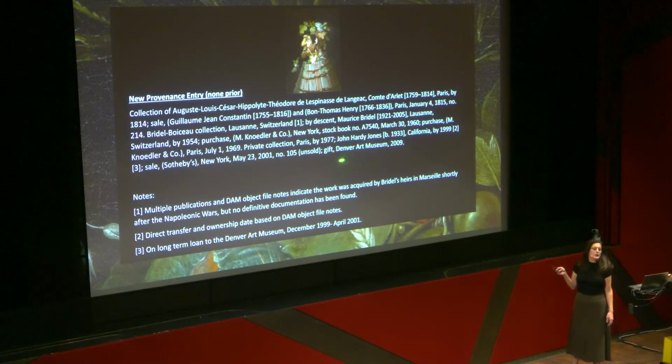And then from our internal records, as well as the credit line, we know that John Hardy Jones was in possession of this work after 77, and then he did put it up for sale at Sotheby's, but it went unsold, and it was eventually very generously gifted to the Denver Art Museum in 2009.